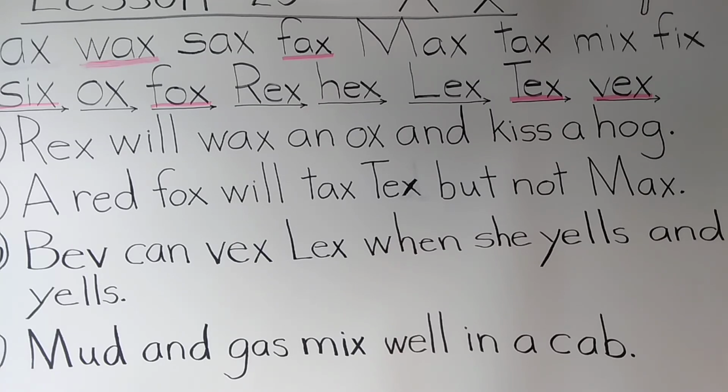And sometimes Y can sound like a short I, for example, Jim, G-Y-M, or the girl's name Lynn, L-Y-N-N. In these words, the Y sounds like a short I. Now, we're not going into vowel sounds for the Y in the next lesson. We're just going to do the consonant sound Y, as in yo-yo. A later lesson will go into the long and short vowel sounds.